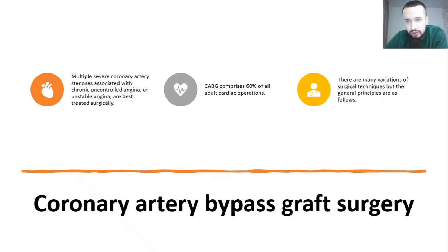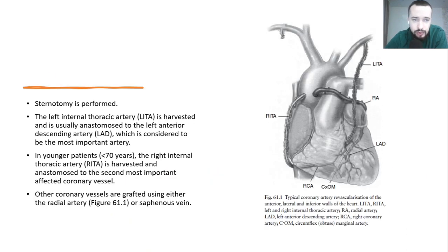There are many variations of surgical techniques, but the general principles are as follows. Sternotomy is performed. The left internal thoracic artery is harvested and is usually anastomosed to the left anterior descending artery, which is considered to be the most important artery. In younger patients, the right internal thoracic artery is harvested and anastomosed to the second most important affected coronary vessel. Other coronary vessels are grafted using either the radial artery or saphenous vein.